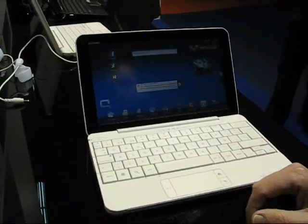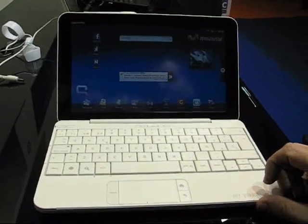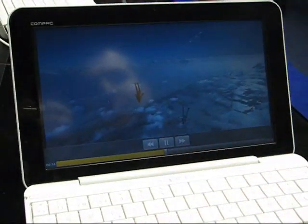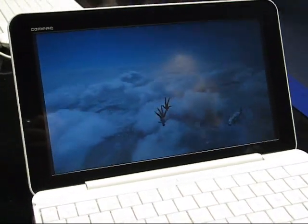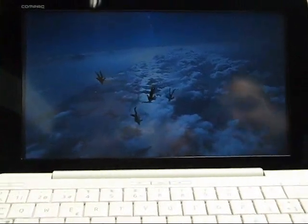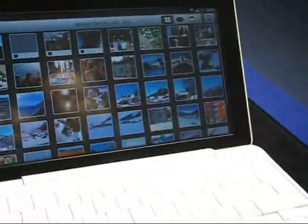So Jose here is going to take us through a few applications on the Compaq Airlife 100. So I will show you the photo application. We have some video running and stuff. Remember, this is on the Snapdragon platform, so this is hardware accelerated video. You probably won't be able to see this on my very poor VGA quality camera, but actually the quality of that is quite nice. It's a matte screen as well. It's not a glossy screen. Not the brightest and doesn't have the best viewing angle that I've seen, but it's pretty vivid.